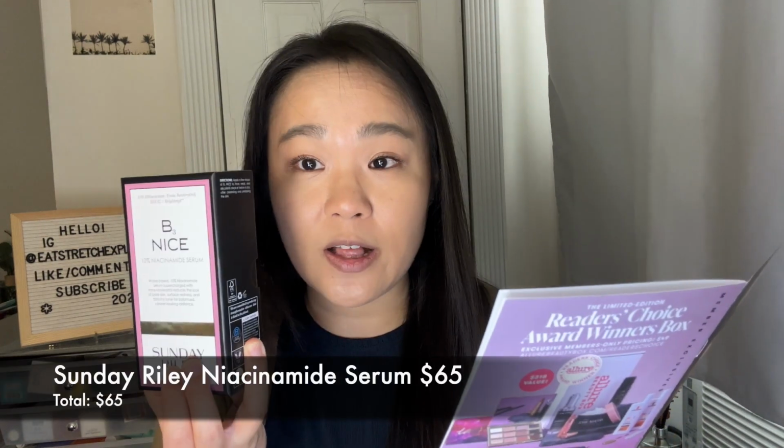So if it does that, super good. Basically, it's a skincare miracle worker in a bottle, thanks to niacinamide, which evens skin's tone and smooths its texture, and antioxidants EGCG from green tea. So it says that it can be used day and night, and after cleansing, apply, seal in moisture with a face cream, and you're good to glow. So this is a $65 value for this full size.